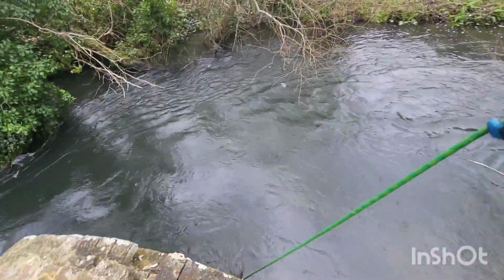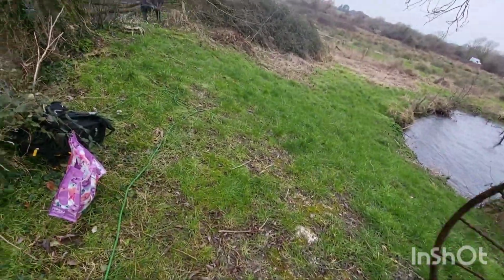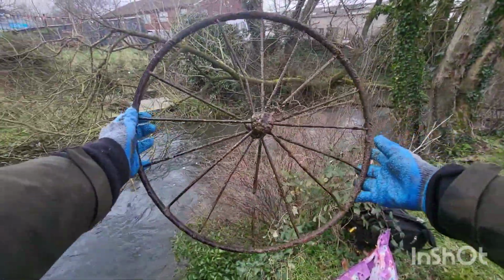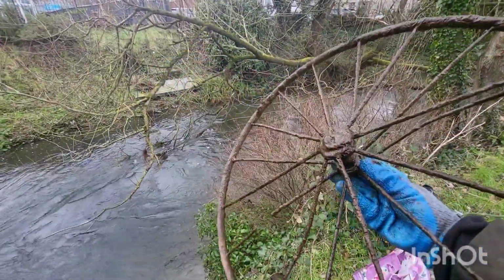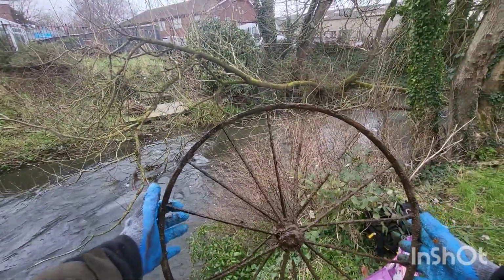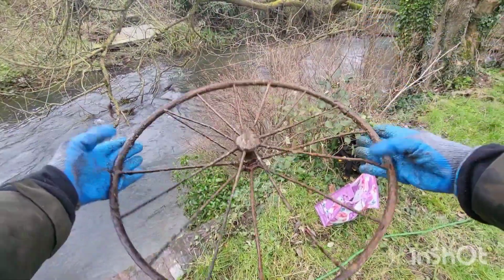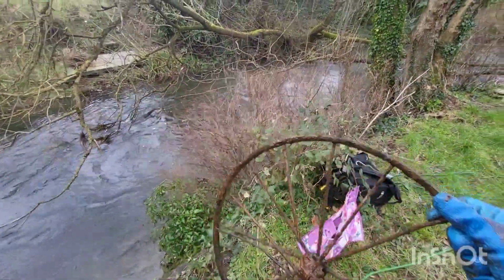Oh, got some weight on this one, I think. Oh, cool. Oh, nice. Is that from a bike? I mean, I guess it's from a bike. It might be from a big old pram wheel, actually. Something like that. Either way, it's cool. Nice find.